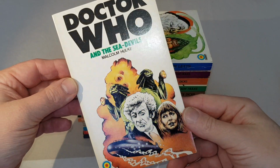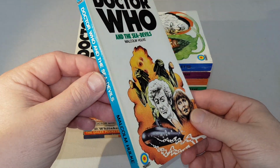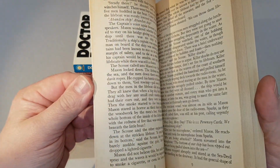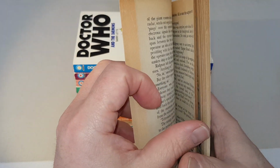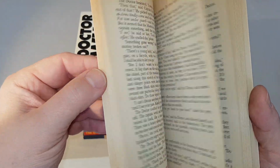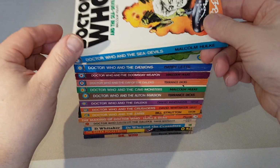Sea Devils, what a beautiful cover that is. Chris Achilleos again. Classic book, classic cover. What more can you say? It's interesting, these early Pertwee ones, they did still also have internal illustrations. I'm not sure which was the last book to stop that, but yeah, great. We're still in 1974.